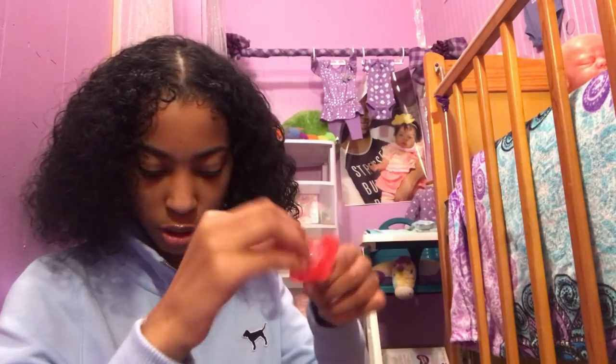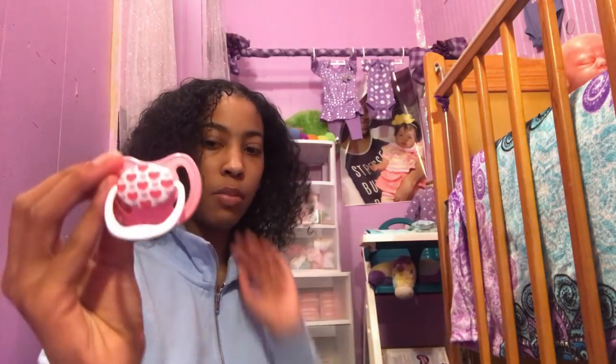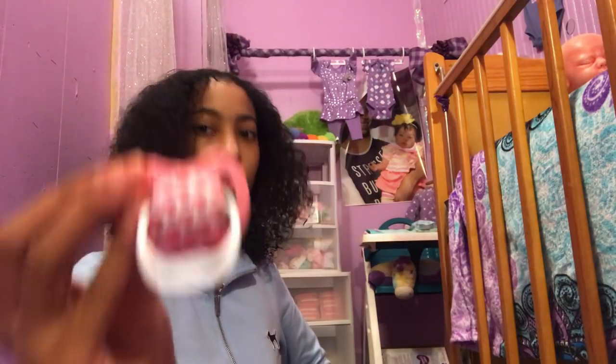I cut the other one. I don't know what I was thinking. But I have another one like this, but I cut it. So I need to throw it away because it's kind of loose. Here go the pink one. I don't know what this is. And then we have the Tommy Tippy. These are, hold on. No, these are Dr. Brown's. Dr. Brown's pacifiers.